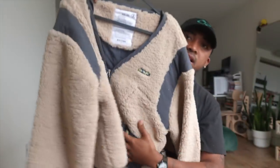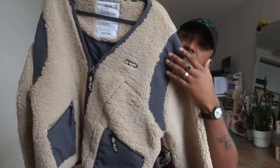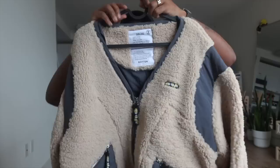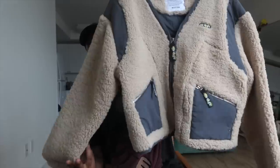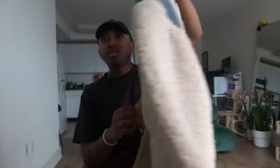Let me show you guys the second colorway. I love this mix. It's a gray slash kind of beige. Not really colors that you'd normally mix together, but it looks quite nice. And yes, all the same details, but just this different colorway.